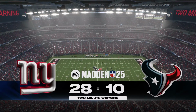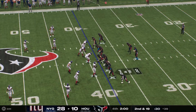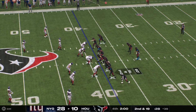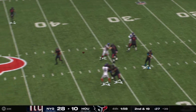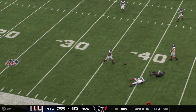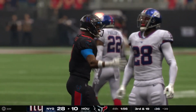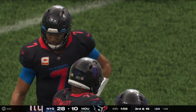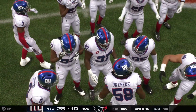Texans trying to make it look a little nicer on that scoreboard. Back to the line they go. It's 2nd down. Trying again following the sack. He had it for a moment, but a great defensive play to jar it loose. Incomplete. Trying to find Stefon Diggs. And that's going to leave him with a tough 3rd and long.